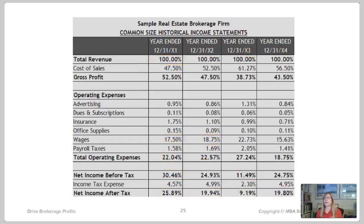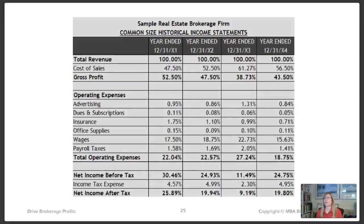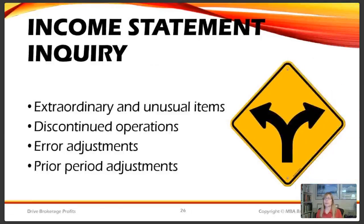Okay, so that's it for the common size, normalize. Any questions, be sure to let me know. I don't see anybody typing in the chat, so let me know in the chat. I'll be sure to answer your questions.